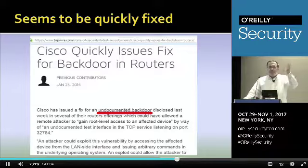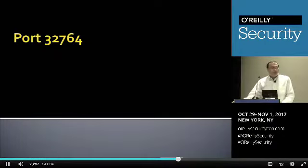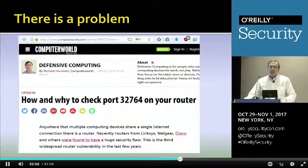Christmas 2013, he forgot the password to his own router. He's obviously a very good hacker. He looked at the firmware. He found that port 32764 was open on the LAN side. He says, what's going on here? He looks at the firmware, he finds there's a whole bunch of commands he can send to that port. Basically, anyone who doesn't know the router password can learn the router password. They can do all sorts of things, make the router dance and sing, no password needed, because port 32764 was open. And he reported this.